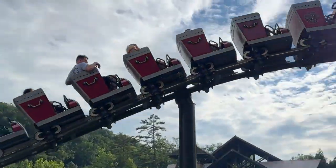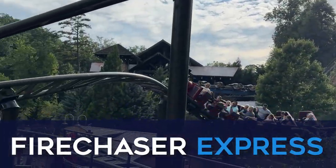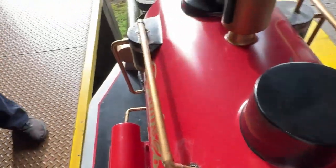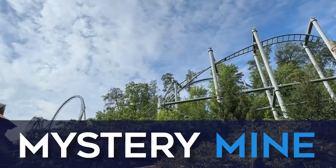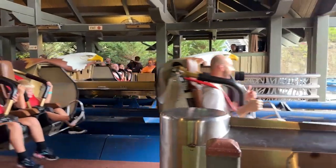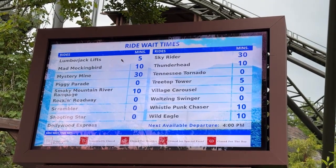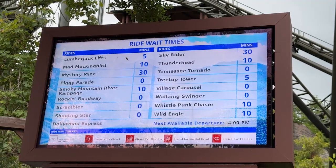Now, when it came to some of the other eligible attractions, we ended up riding Fire Chaser Express 3 times, and it was because we were able to use our limited entry and waited no more than 10 minutes in line. We also were able to ride Mystery Mine within a matter of 10 minutes and Wild Eagle right in the front row within a matter of 15 minutes as well with the Time Saver Pass. We literally throughout the entire day didn't wait more than 10 to 15 minutes for every single ride, which was amazing.